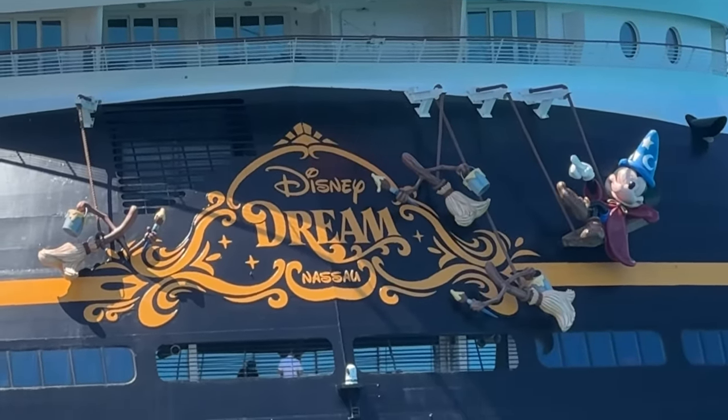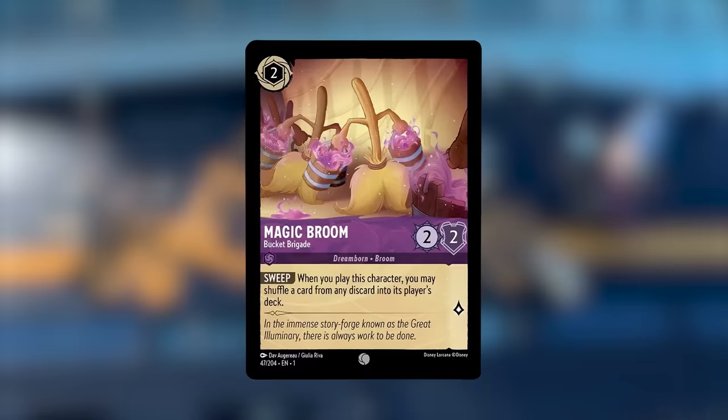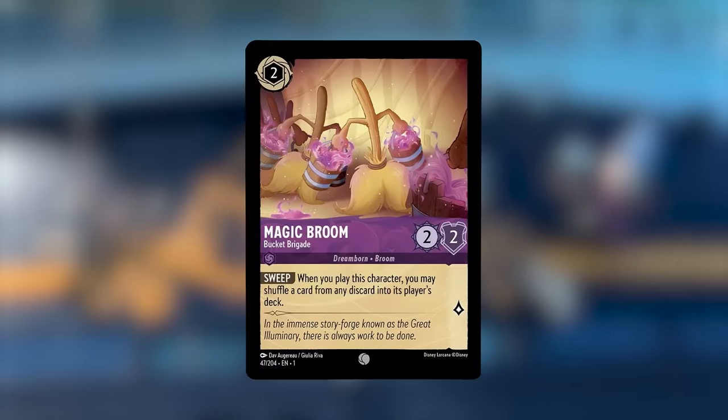I know there was a hot debate that Molly and I had about if these were mops or brooms, but if the Lorcana cards are any sort of lore confirmation, they're brooms.